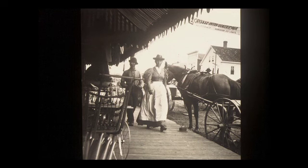This is a Norwegian couple from Wisconsin. And you can tell that it is 1896 by the date on the fair sign. And there's that Norwegian woman striding out ahead of her husband, just as bronzed and tan and strong as he is from working on the farm.